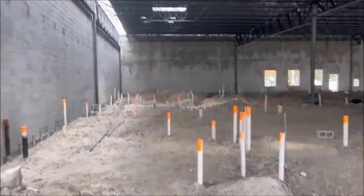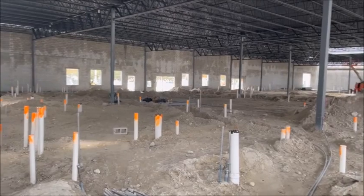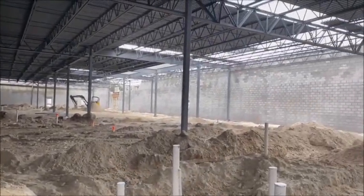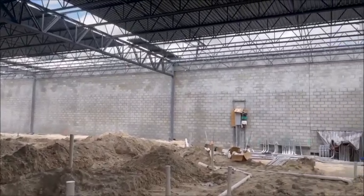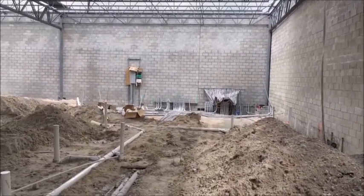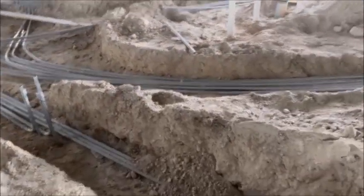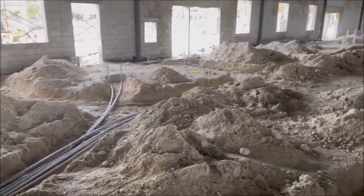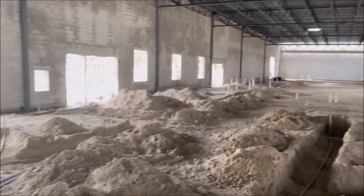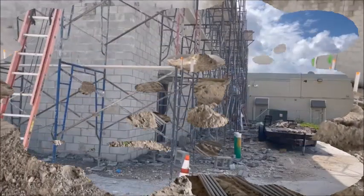So here we are again, September 25th, 2021. Just want everybody to see all the plumbing. You'll see that the roof is almost complete. A little bit over here in the back. And on the sides. But pretty much, it's looking pretty good. We'll be back. Here's some more electrical. It's amazing how much electrical goes into a supermarket, right? There you go.